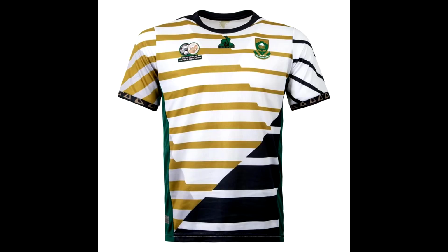And yet we have another bonus here from Banyana Banyana, and this time their third kit is a callback to the men's AFCON winning kit of 1996. There is the word Ubuntu at the back of the neck of the shirt here, which I think is a very nice touch. As anyone will know, South Africa is very heavy on its calls to national patriotism and having one people in spite of us coming from different colors. So this is a very nice recreation of the classic kit. I'm going to give this one a 6.5 out of 10.